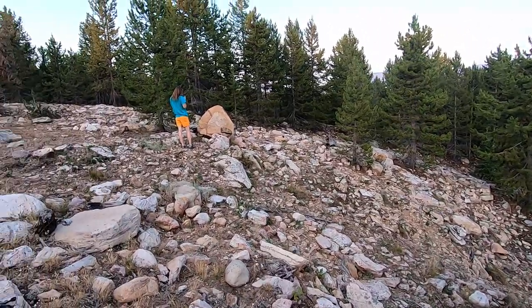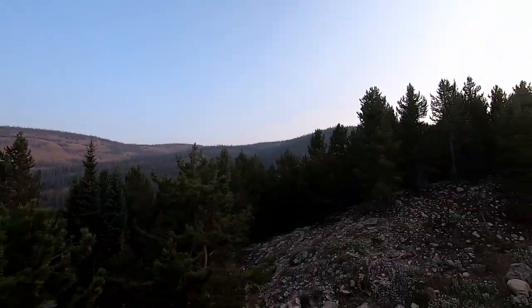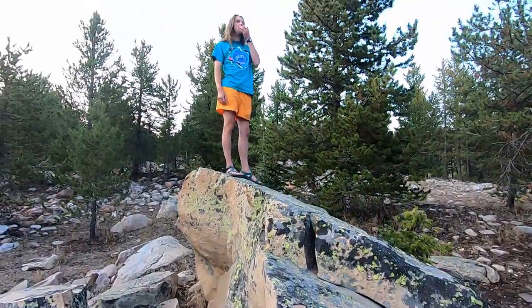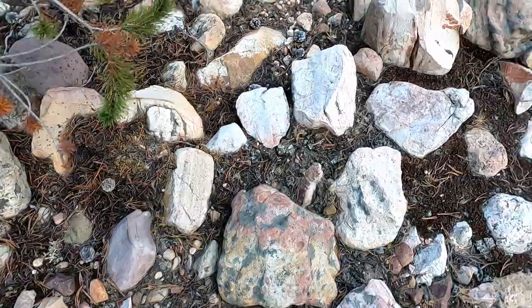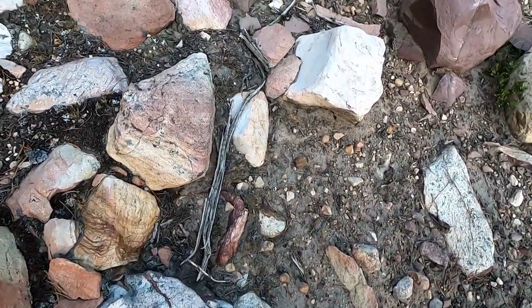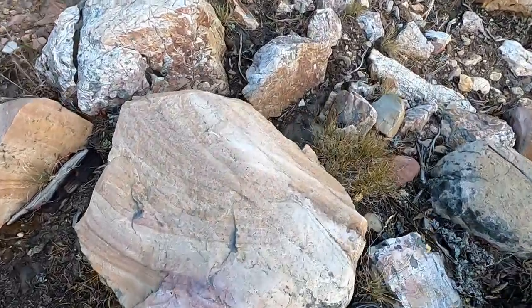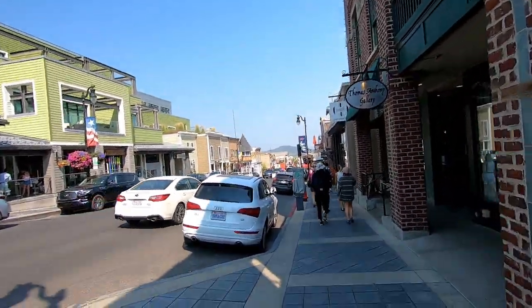I saw some cool rocks across the road, so we went to check them out. I was amazed at how beautiful and different each rock was. We explored Park City the next day and camped at Jordan Nell State Park.